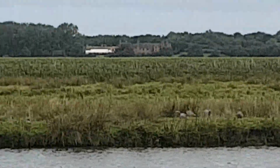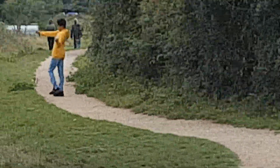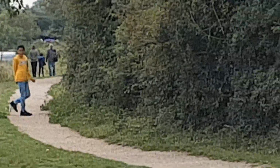That one is not as easy to get to, so it doesn't have as much foot traffic as this side of the river does. But yeah, we just thought we'd bring you along on these little walks that we've had this week, just to show you some of the sights of the area in which we live, which is really quite beautiful in its own strange way.